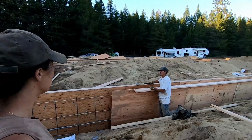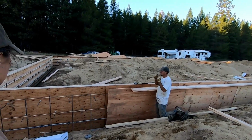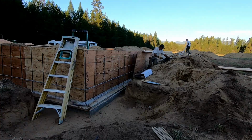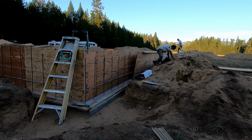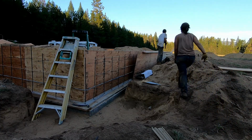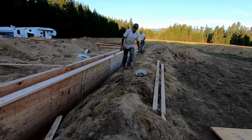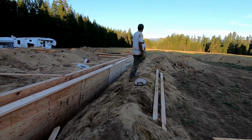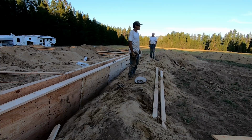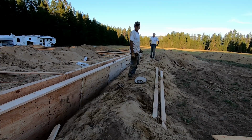Let's get these whalers on and see if we can make it around here. Oh man. Oh boy. Yeah, I don't know if we're gonna have enough. I'm almost wondering if you should get in the truck and go pick up some food and more 2x4s.